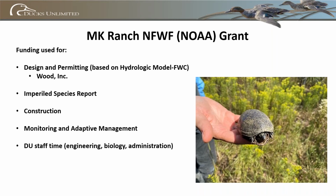The funding will be used for various aspects. As you can see the list there, the design and permitting, which Wood environmental consulting firm is helping us put together. And that's based on a hydrologic model that FWC paid for in the past. We'll also have an imperiled species report that Wood put together. Very important that we consider some of the imperiled species involved. The bulk of the cost will go toward construction, as you can imagine.